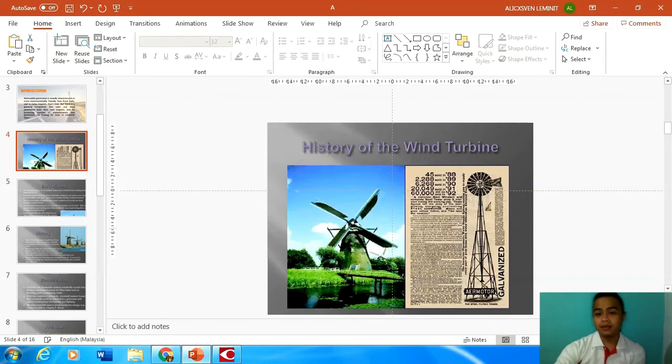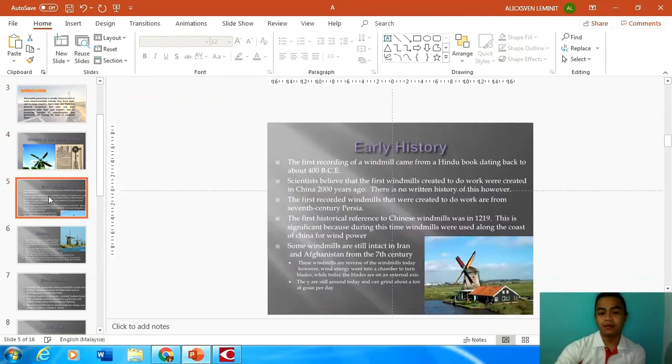Next, the history of the wind turbine. Early history: the first recording of a windmill came from a Hindu book dating back to about 400 BC. Scientists believe that the first windmills created to do work were created in China 2000 years ago. There is no written history of this. However, the first recorded windmills that were created to do work are from 7th century Persia.